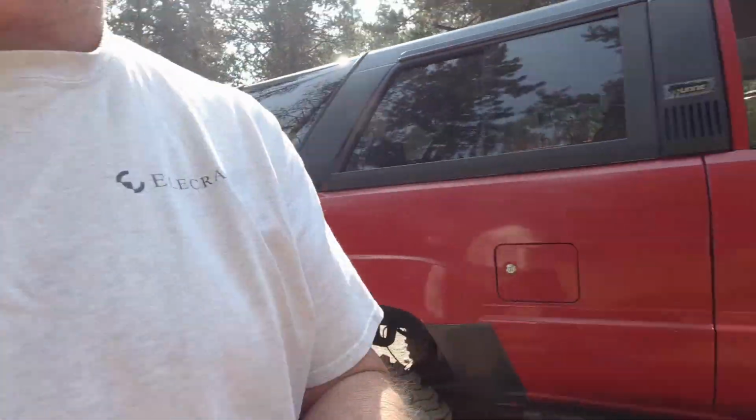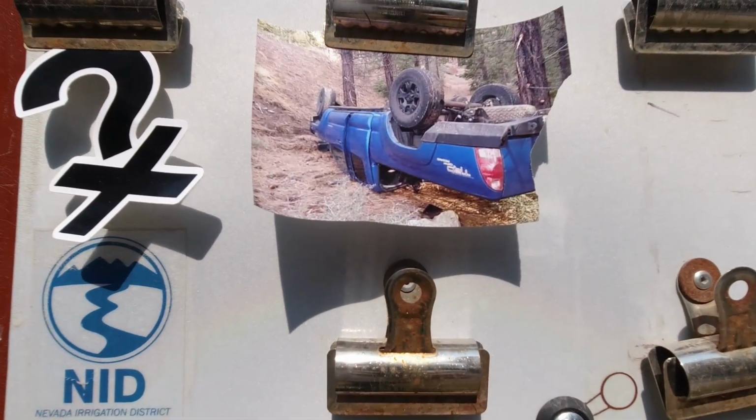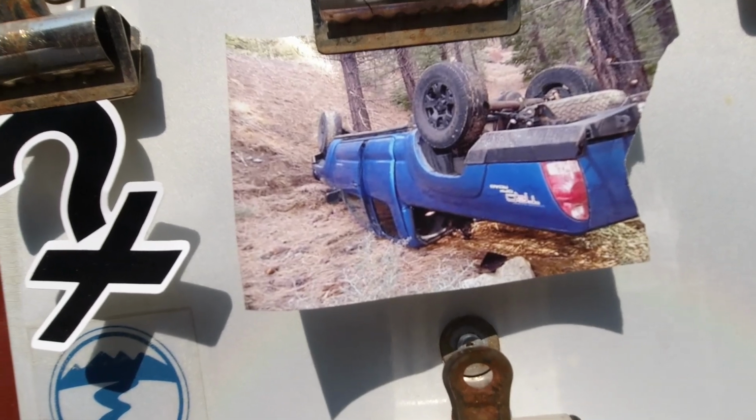Going to show you guys why you've got to be careful when you're off-roading, especially in the rocks. Check this out. Somebody left a picture. That's an upside down TRD, turd, Toyota Racing Development.